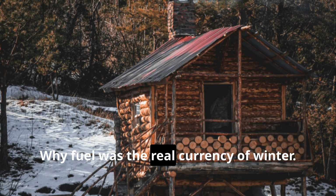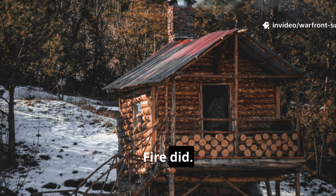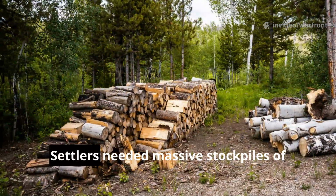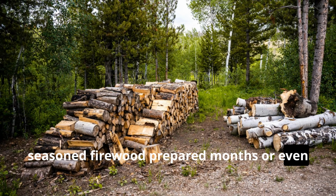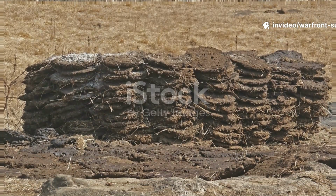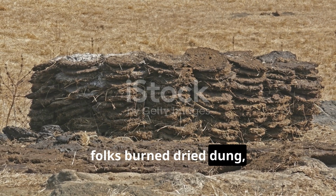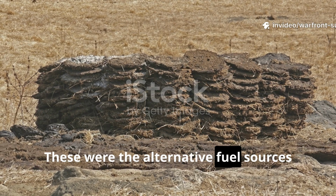Why fuel was the real currency of winter. Cabins didn't defeat cold, fire did, and fire demanded wood endlessly. Settlers needed massive stockpiles of seasoned firewood prepared months or even a year in advance. Green wood burned poorly and honestly wasted effort. On the plains, folks burned dried dung, grass and crop waste. These were the alternative fuel sources they depended on.